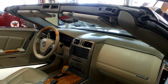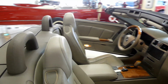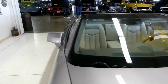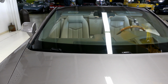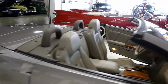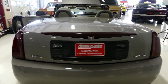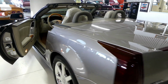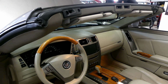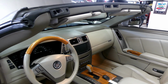Beautiful interior. It is loaded like you would expect from a Cadillac. There we go. Has been taken care of by the right person. Only 33,000 actual miles. Again, loaded like crazy. Heads-up display, automatic transmission. That's with the 4.6 Northstar. Bose sound stereo.